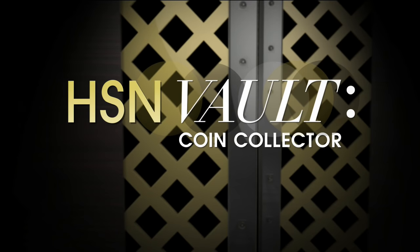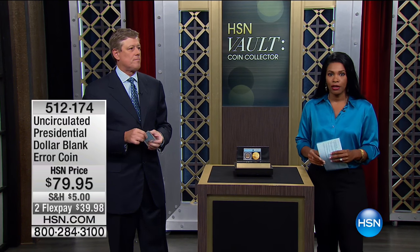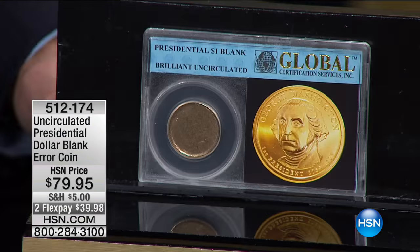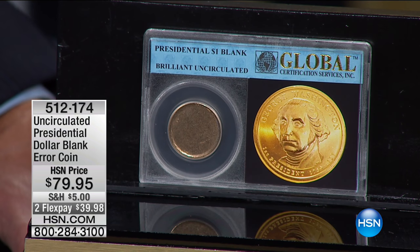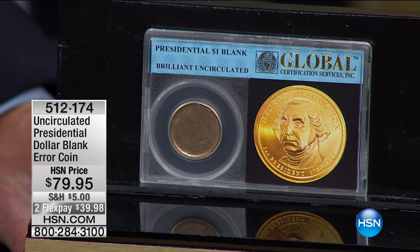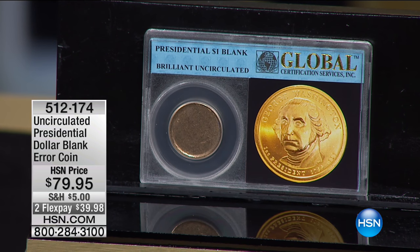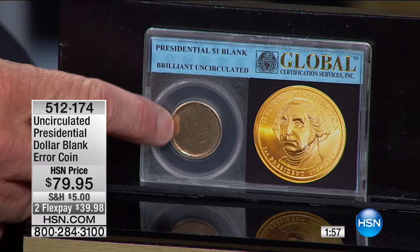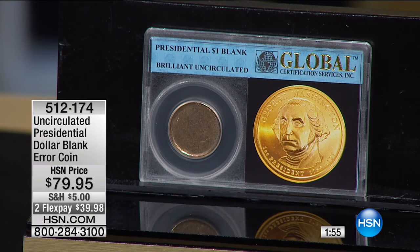If you don't want to wait because you already know what it's about, you can already go ahead and call in for that one. But take a look here. We've got an uncirculated presidential dollar blank error coin. I love the story behind this one. What happens is this is technically an error coin. And people are going, well, it's not even a coin. Well, it actually is. And the reason is it's been through the upsetting mill. And it doesn't mean that someone yelled at the coin and got it all mad and upset.